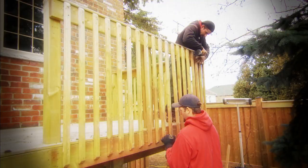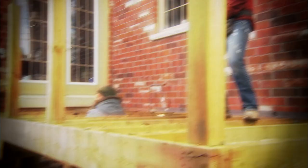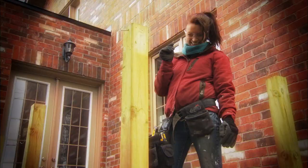The old deck is gone and the new foundation is in. Joey's aiming high. Oh! This suburban retreat is well underway.